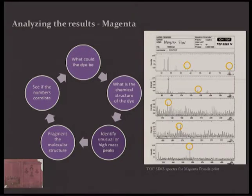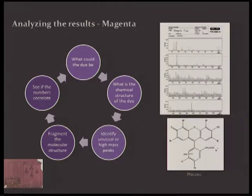Here I've highlighted the unique peaks associated with the dye in the magenta fiber. And some of these peaks indicate the presence of bromine and chlorine ions. We then compare the peaks that stand out, which was in this case bromine and chlorine, to the chemical structures of the possible dyes. Phloxine, a common pink dye used in the paper dyeing industry during Posada's time, has a relatively unique molecular structure containing both bromine and chlorine ions, which led to its identification.